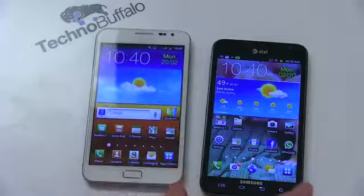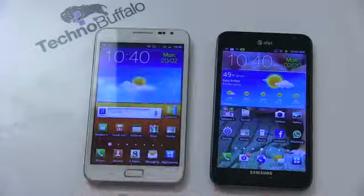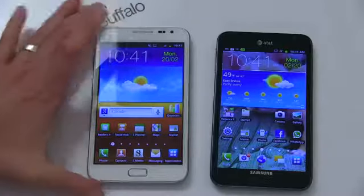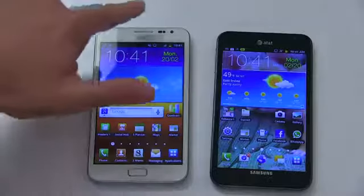All right, so both are running Samsung's proprietary version of Android, TouchWiz. They're running the same version of Android, Gingerbread, but things are a little bit different here. One of the features that I use the most on TouchWiz, and you can say what you want about TouchWiz, whether you like it or dislike it, but they do come stock on the phones.